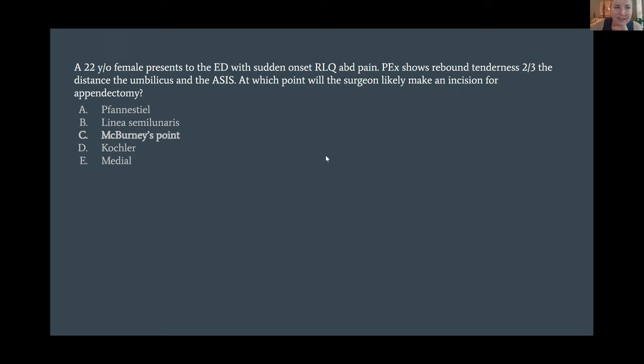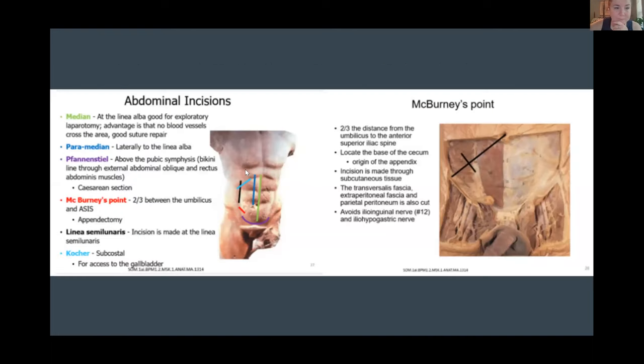I don't know if they're going to get that technical with you right now, but you do need to understand where all of these points are. I think they tested two or three of these. But don't automatically assume that they're going to do the big ones like McBurney's point. Do understand all of them so that they can throw any of them at you and you'll be fine.